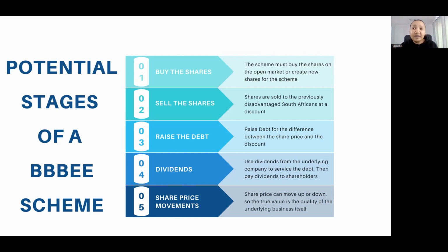This is not how every single scheme works. The steps are not identical. I'm telling you what steps need to be taken for a BEE scheme to come into existence, and how it looks and what you need to be aware of.